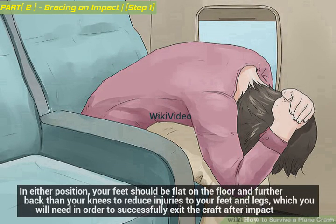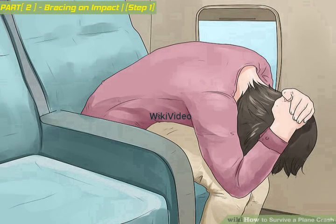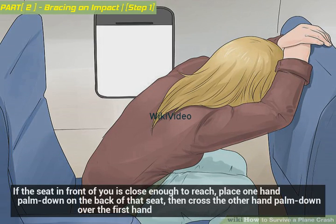In either position, your feet should be flat on the floor and further back than your knees to reduce injuries to your feet and legs, which you will need in order to successfully exit the craft after impact. Place your legs as far under the seat as possible to avoid breaking your shin bones. Brace yourself against the seat in front of you. If the seat in front of you is close enough to reach, place one hand palm down on the back of that seat, then cross the other hand palm down over the first hand.